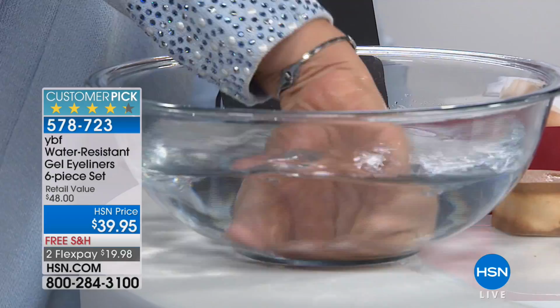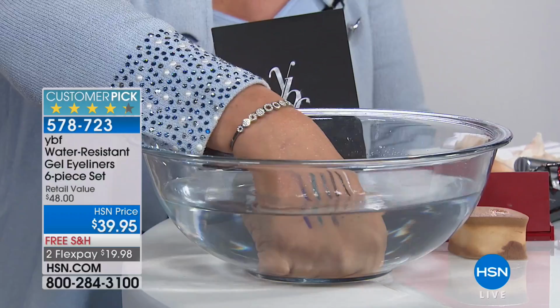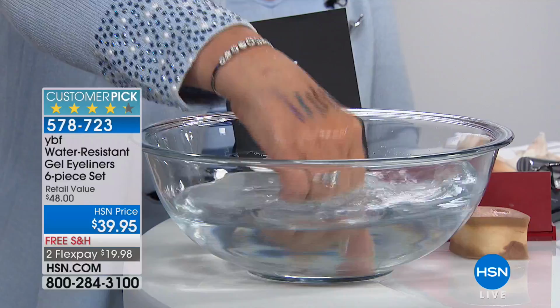She did not reapply these, by the way, guys. No. I could leave these on for 2 or 3 days. People, we've done it. Debbie, remember? My girlfriends, Joe and Debbie, are here. Debbie's like, let's see how many days it'll really last. For 3 days, we were walking around with these eyeliners on.